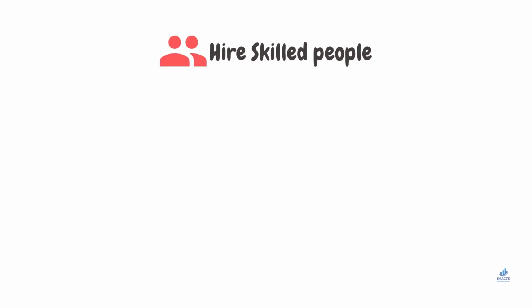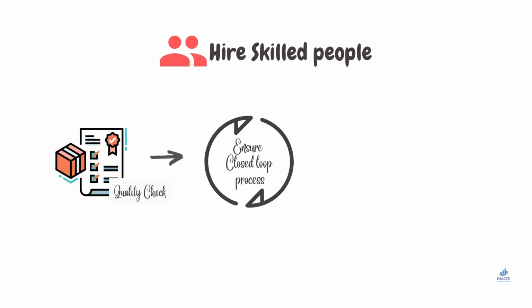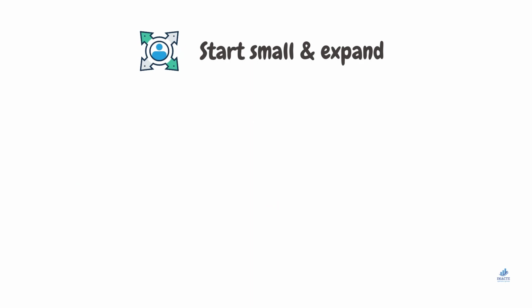Third, hire skilled people. Quality check their work and ensure a closed loop process whereby insights get to the appropriate people within an organization to take action. Fourth, start small and expand.